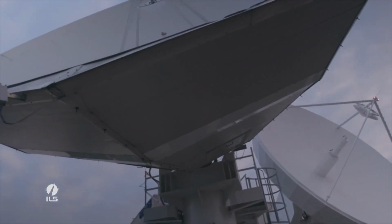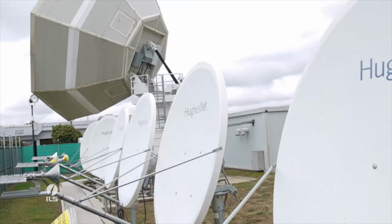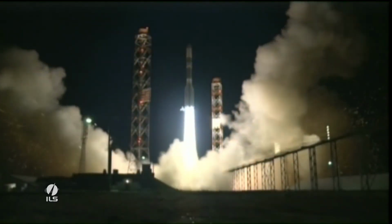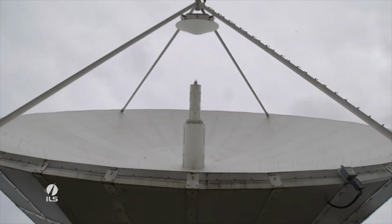Also supporting Echostar XXI is subsidiary Hughes Network Systems, which will use 16 European calibration Earth stations to maximize spectrum efficiency with sophisticated ground-based beamforming technology. So Hughes' innovative ground-based beamforming technology allows us to get the most efficient use of spectrum on Echostar XXI through its frequency reuse capabilities. And this enables us to deliver increased capacity in the areas that need it most.